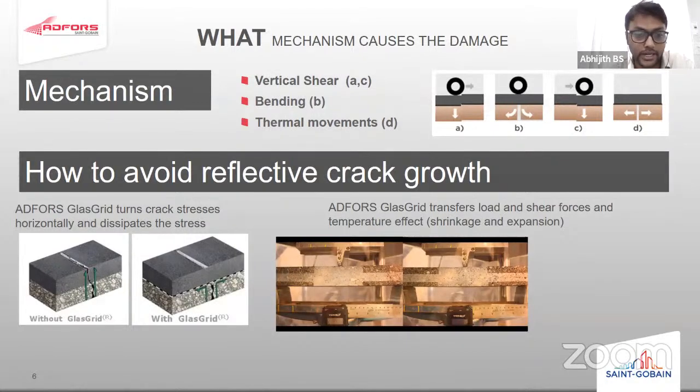So without any interlayer, the cracks from the bottom layer will propagate to the surface easily, as you can see here in this particular picture. And suppose you have an interlayer like a GLASGRID, the crack comes and hits the GLASGRID and changes direction. The crack will propagate until there is not enough energy to propagate further.